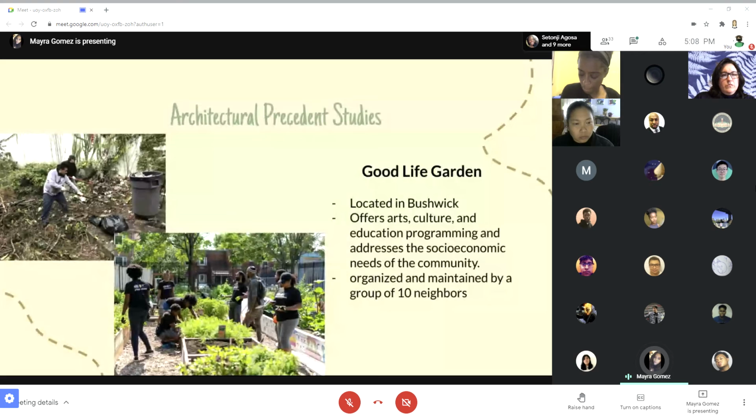Hi, I'm Myra. These are some of the architectural precedent studies we used to help create our design proposal. This is Good Life Garden, a community garden located in Bushwick, New York. I have actually volunteered at this garden when it was being cleaned up. It now offers arts, culture, and education programming while also addressing the socioeconomic needs of this community. It is now organized and maintained by a group of 10 neighbors.